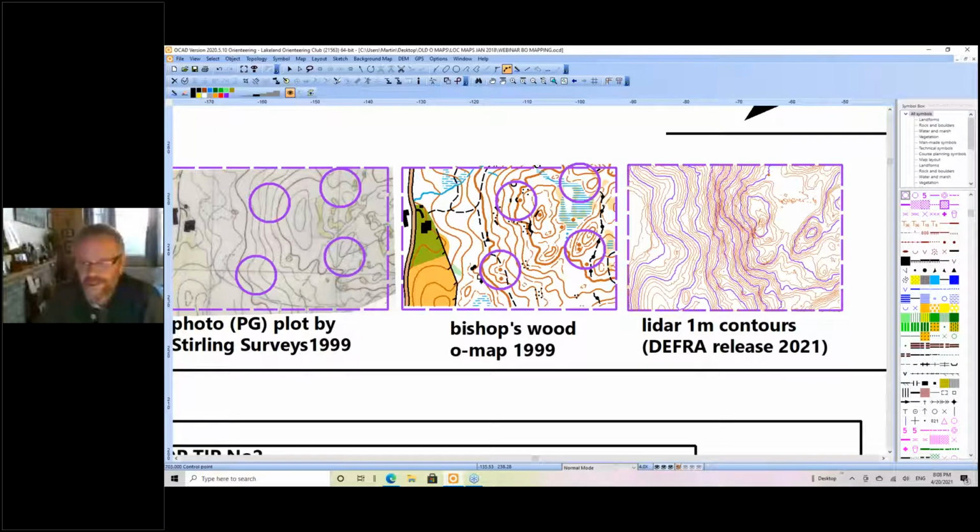LiDAR, brilliant. Yeah, there's that re-entrant. Crag, I think, is about there. No, it's actually on the base map. Re-entrant, perfect. So LiDAR's brilliant. All worth getting hold of. Right.